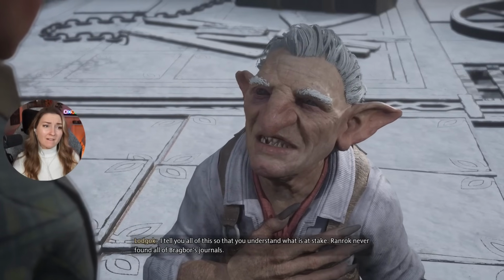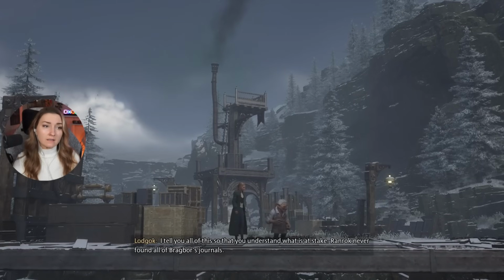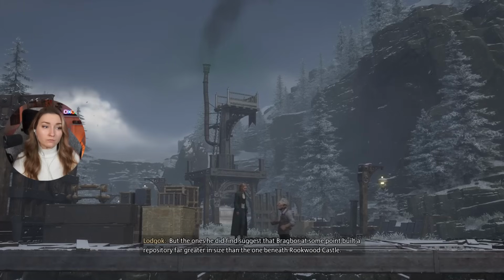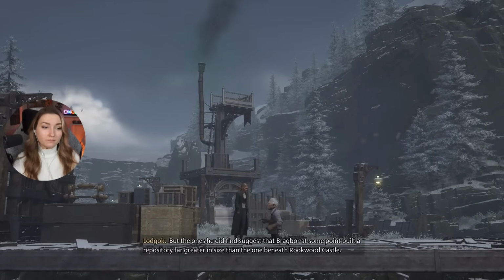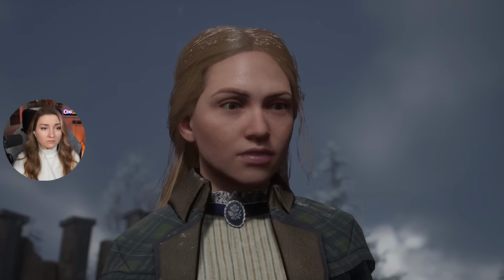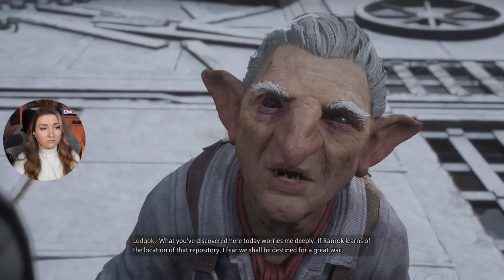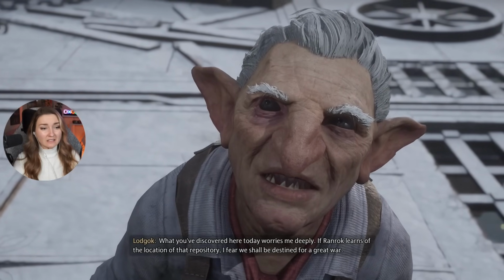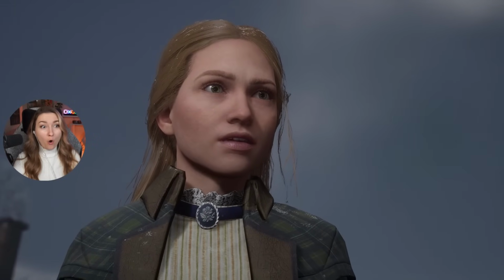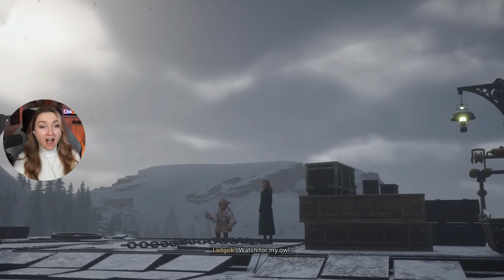I tell you all of this so that you understand what is at stake. Ranrock never found all of Bragbor's journals, but the ones he did find suggest that Bragbor at some point built a repository far greater in size than the one beneath Rookwood Castle. What you've discovered here today worries me deeply. If Ranrock learns of the location of that repository, I fear we shall be destined for a great war. I will find out what Ranrock knows. Watch for my owl.